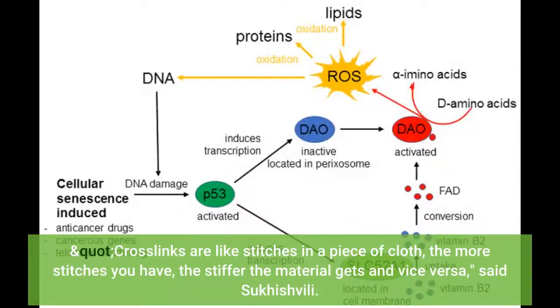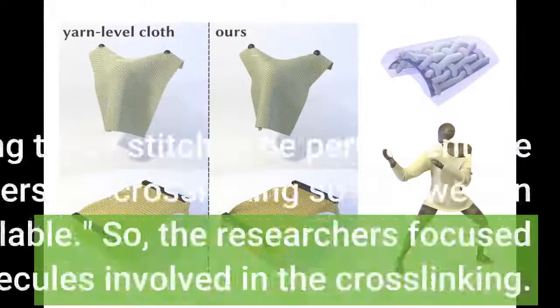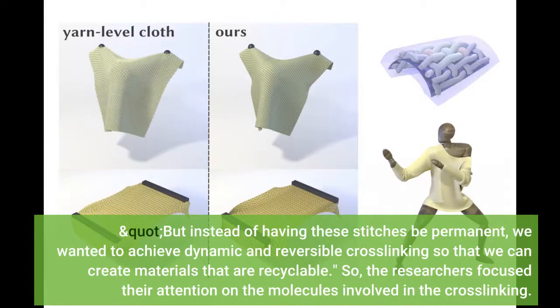"Crosslinks are like stitches in a piece of cloth. The more stitches you have, the stiffer the material gets and vice versa," said Sukhishvili. "But instead of having these stitches be permanent, we wanted to achieve dynamic and reversible crosslinking so that we can create materials that are recyclable." So, the researchers focused their attention on the molecules involved in the crosslinking.